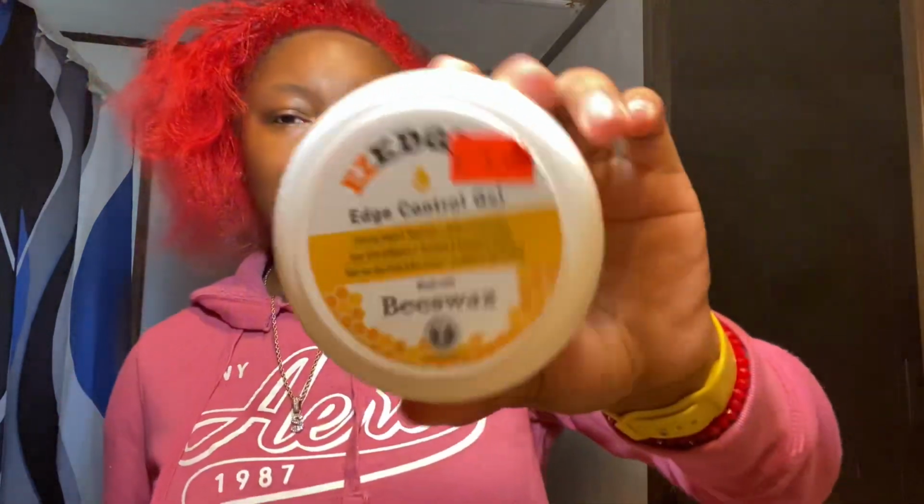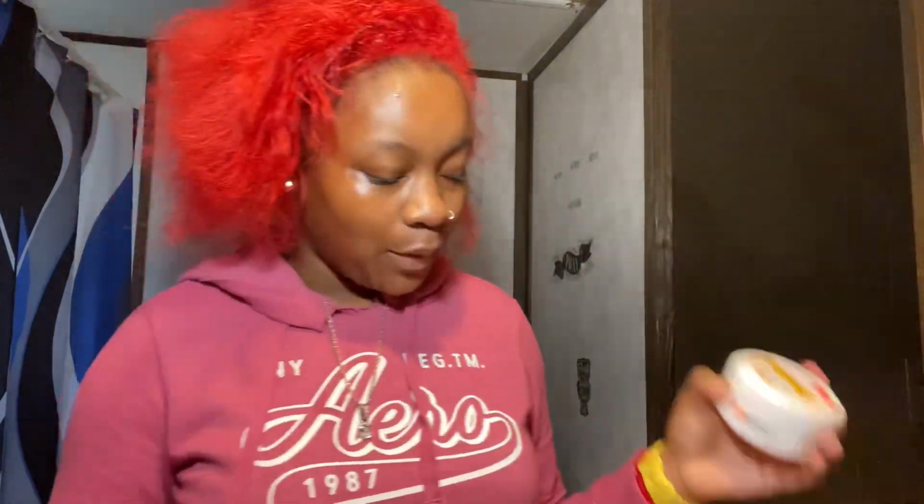But so, the products I'm going to be using: I use this for my edges. I really just started using this for my edges, and it works pretty good for me. It has my edges staying all day, unless I'm really doing the most. This was $6 at the beauty supply store. It's just this Easy Edges Edge Control Gel. And this is what we use when we get braids too. Yeah, it works really good.